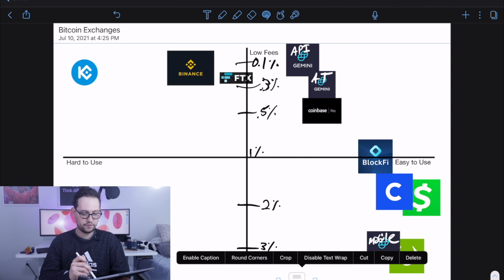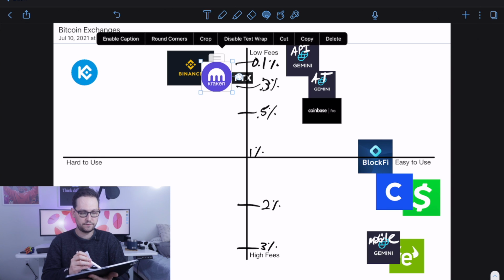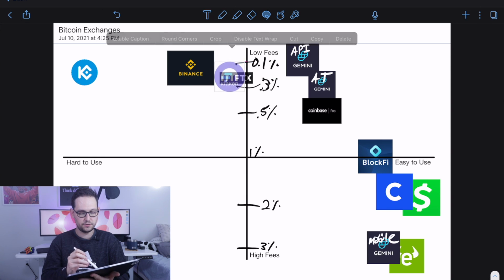Okay, next we have Kraken. Kraken is one of the oldest exchanges, and it has a great fee structure just like Binance and FTX. So it is at the same level as FTX here. And I would say it's about as easy to use as FTX also.